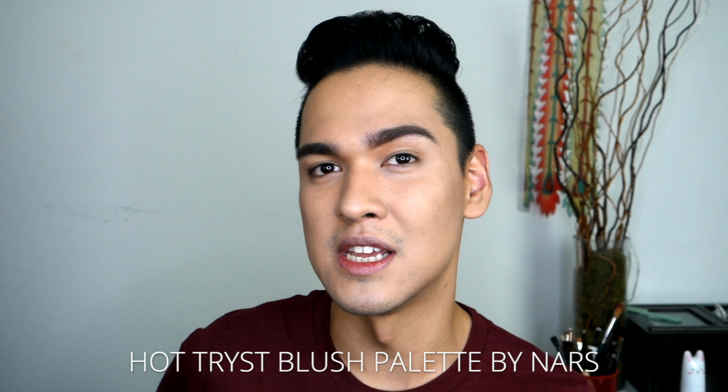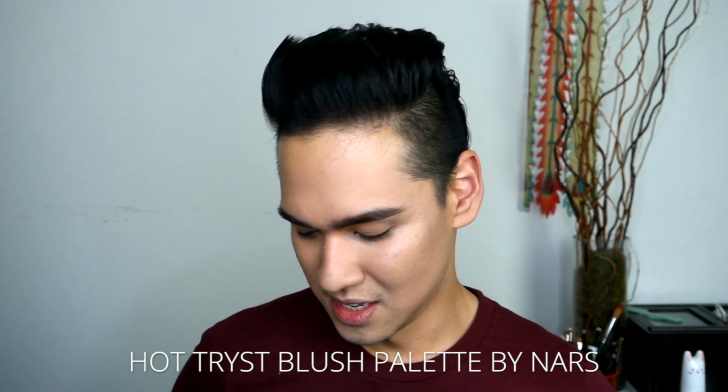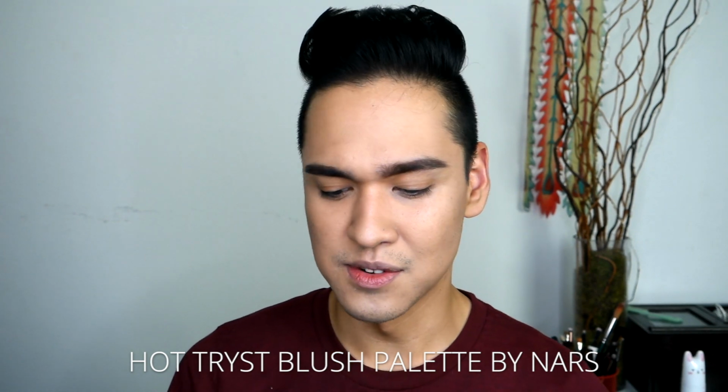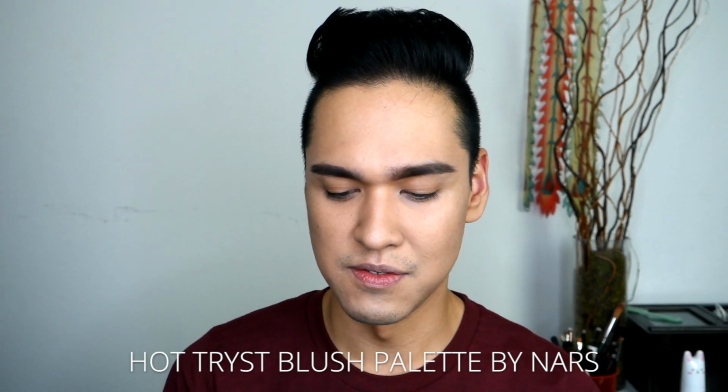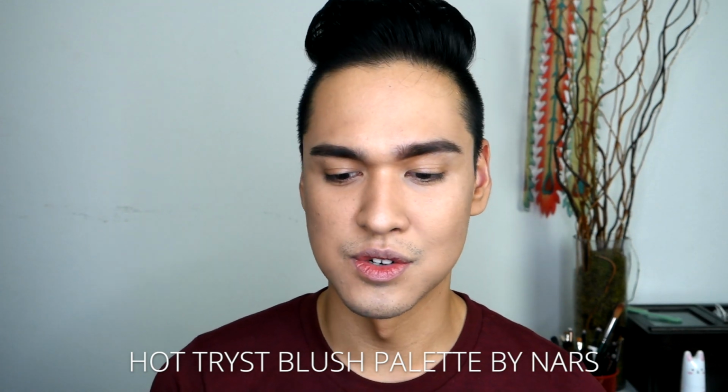A lot of people are complaining about the shine, but the shine doesn't even show on me. Like, seriously, it's not even that shiny. I think it really depends on your skin density. If you have skin density like mine, my skin's pretty thick, things don't show up a lot. The color shows, but it doesn't look extremely shimmery.